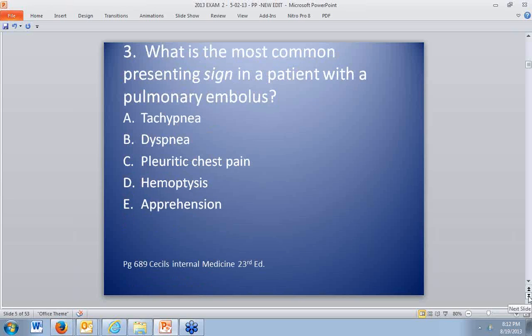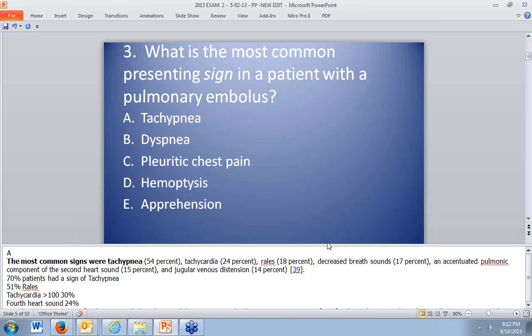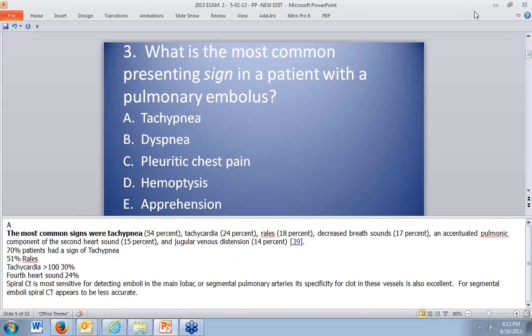Okay, number 3. What is the most common presenting sign in a patient with a pulmonary embolus? A, tachypnea, B, dyspnea, C, pleuritic chest pain, D, hemoptysis, E, apprehension. The most common presenting sign is tachypnea. Good, exactly. On the bottom here you can see them, not really in order, but it goes through the percentages.